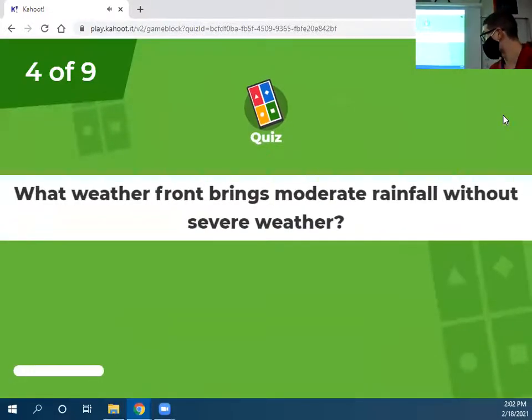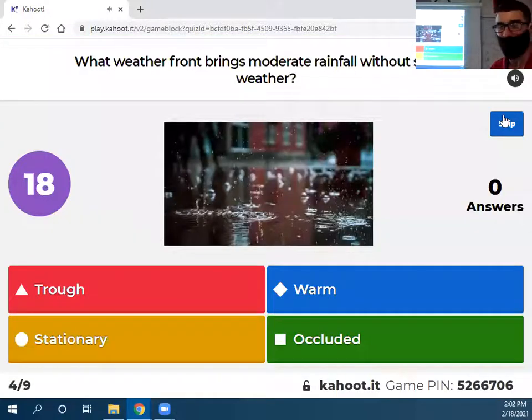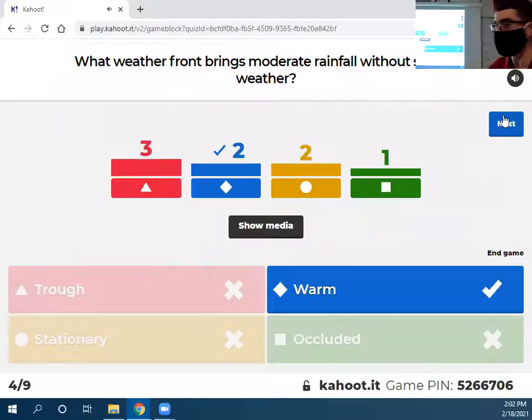Moving on, number 4. What weather front brings moderate rainfall without severe weather? So it brings about moderate rain. It's not like thunderstorms or lightning. Is it trough, warm, stationary, occluded? Page 5. Okay, going to be warm front, guys. Warm front. The cold fronts bring all the stormy weather, right? Cold fronts bring the stormy weather.